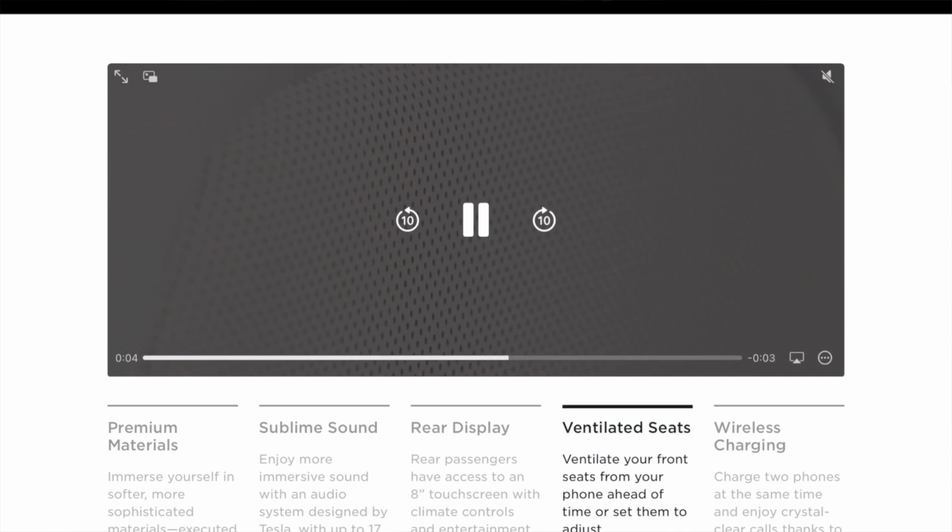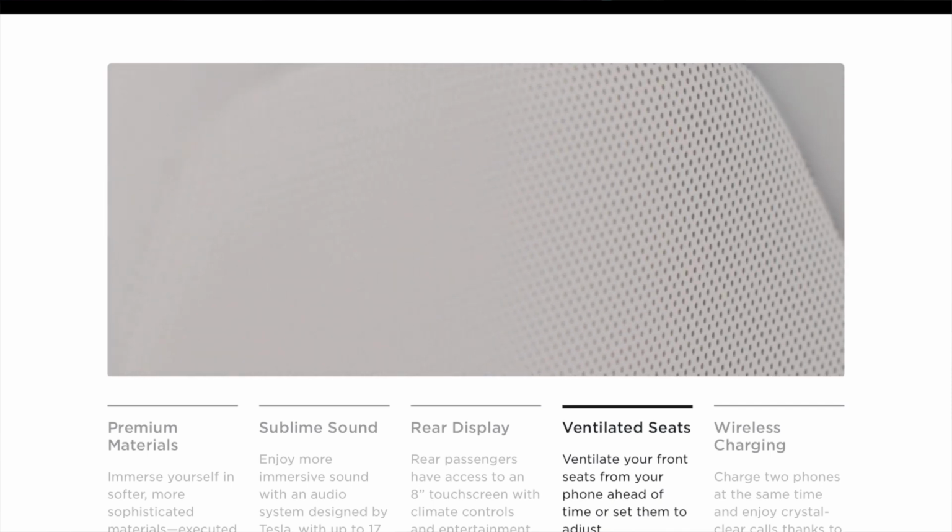Seats, gotta say, ventilated seats are nice. I've had ventilated seats in all of my vehicles. This is the first vehicle I've had in a long time that didn't have ventilated seats. I miss it. It's great on the brand new Model 3. But the new Model S does actually have ventilated seats as well. So if you're in the market for a newer Model S, I'm not saying brand new, but newer, then you're still going to have that ability in the Model S. But it is nice to have.